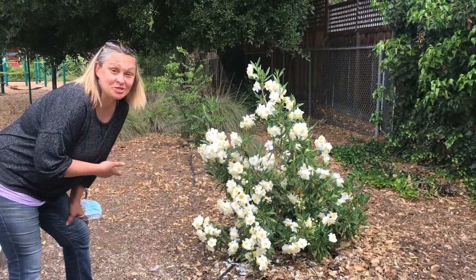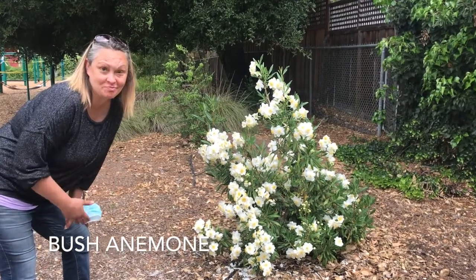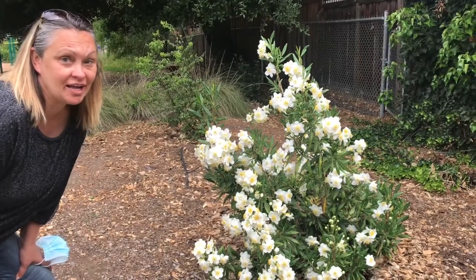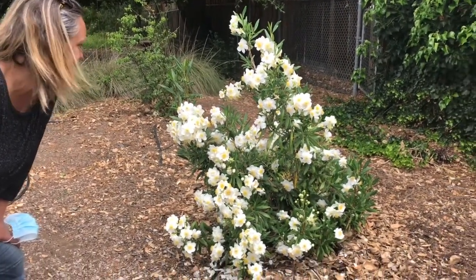All right, so this gorgeous plant is called the bush anemone. And as you can see from the bees that are buzzing around it, it very much attracts butterflies, bees, and other pollinators. So it's a really nice one to have in the garden.